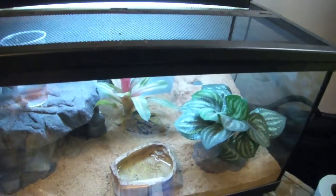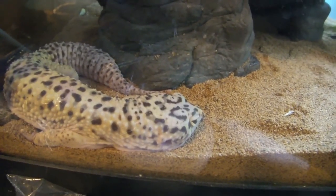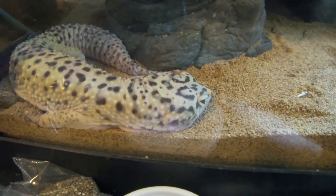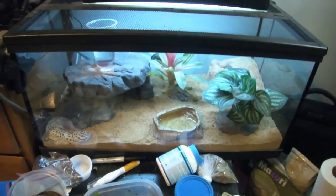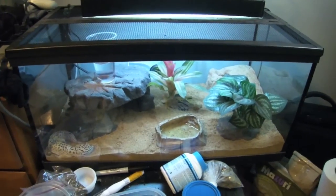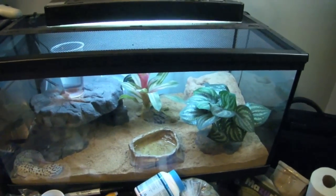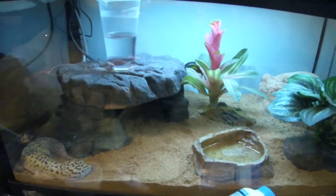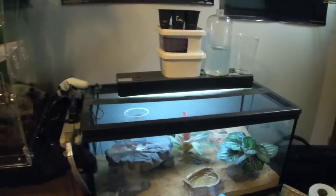Here we have Mr. Strikezilla, or Striker, as his name is. Don't know why I called him that, but he's doing awesome. He's a leopard gecko. He's 10 years old now, and he's doing fantastic. I'm super stoked with his growth, and he's doing strong. Like, he's nothing to complain about. He's had pretty much the same setup since 4 or 5 years ago, but that doesn't matter.